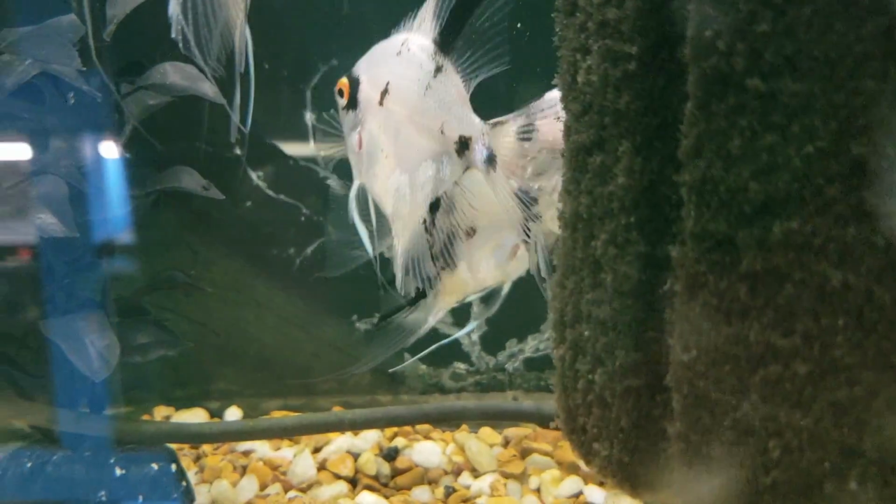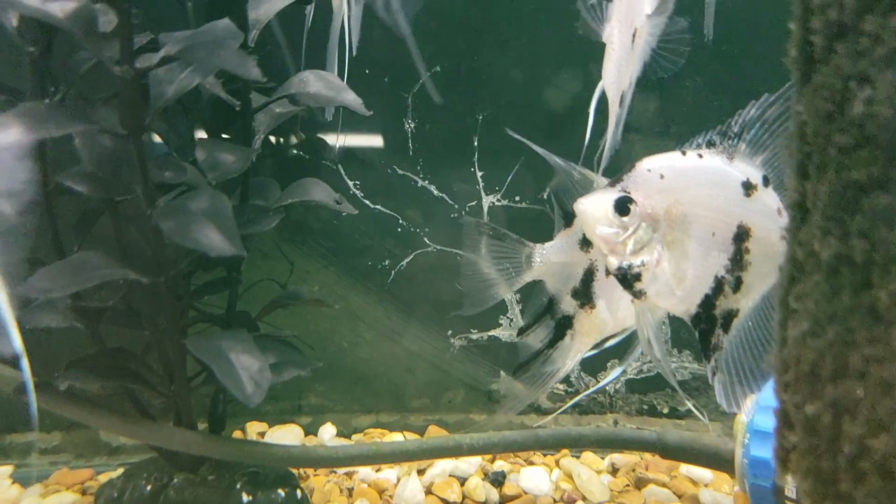Angels are cichlids, but don't let that scare you. A lot of people believe that if a fish is a cichlid, it automatically is going to be mean and want to kill everything else in the tank. For the most part, that's not the case with angels, unless they're breeding like Lisa just talked about. Angels typically get along with other fish in the tank.